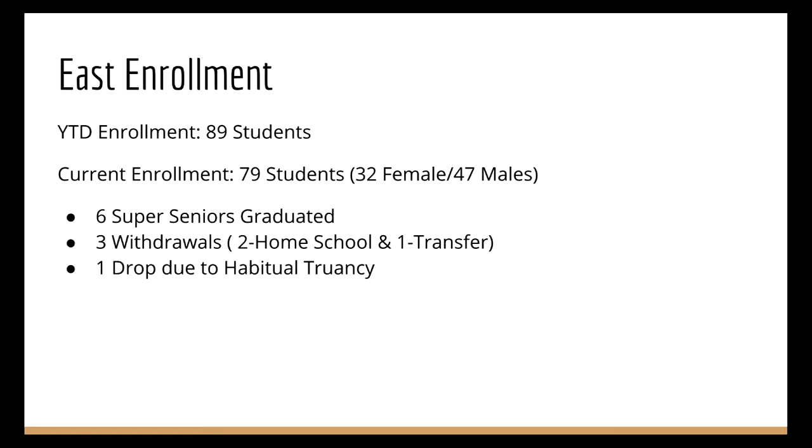2 families decided to homeschool, so they withdrew, and then 1 transferred out of district, and then 1 student dropped due to habitual truancy because they never stepped foot in the building all school year. So that's where our numbers are. We do a roll-in enrollment at quarter, so these numbers will definitely go up at semester when we get another round of students based off semester grades. We anticipate a significant increase in those numbers to make sure our seniors are getting it done and getting graduated in June.